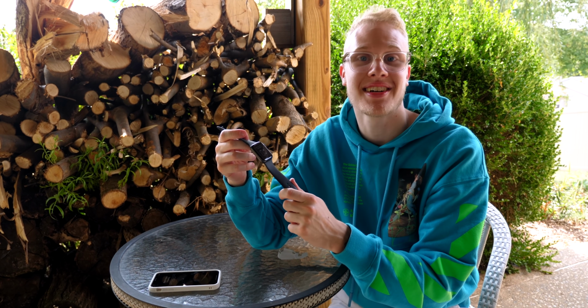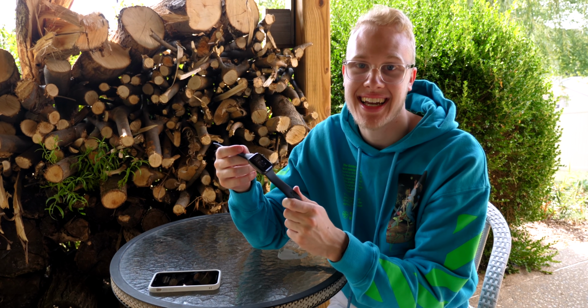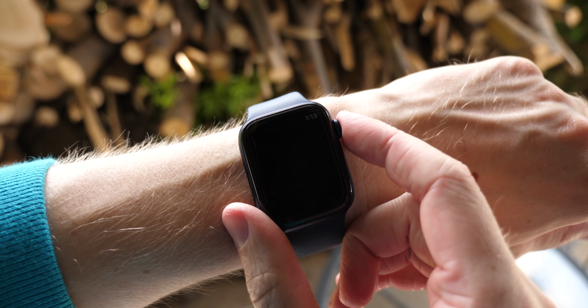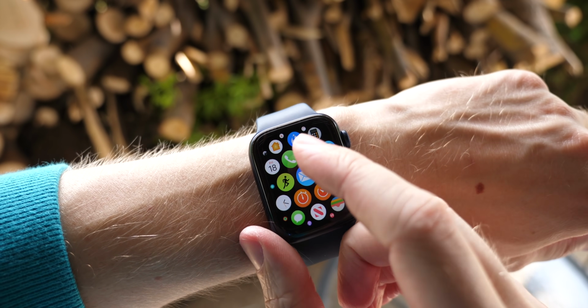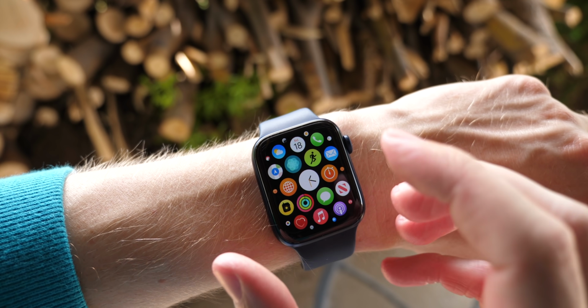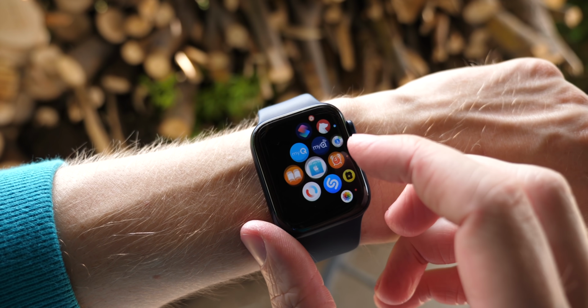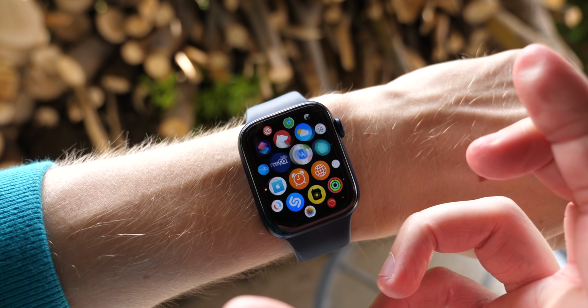My Series 6 is done setting up, so let's take a closer look at that. All right, so I got the Series 6 right here, and I want to show you some of the cool stuff. I will say, it feels incredibly snappy. watchOS 7 already feels better, but the new processor, I think they did something good. They say it's a little bit faster than before, and yeah, I think they're right on that one.